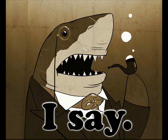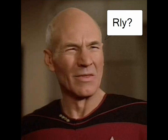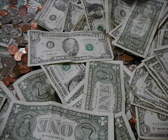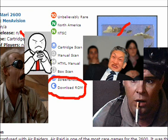To the game collector, these stories of crazy expensive games are fascinating. It's kind of fun to look at a situation like this and wonder how we got here. One theory is that big-time collectors pay big money to keep the ROM from becoming available on the internet, therefore bringing the dollar value of the game way down.